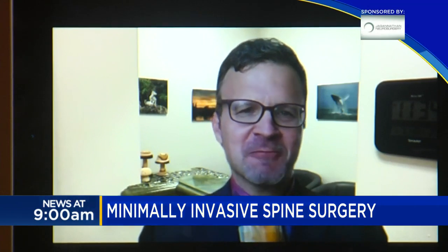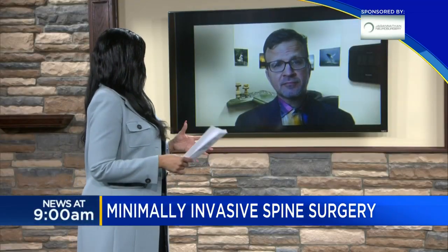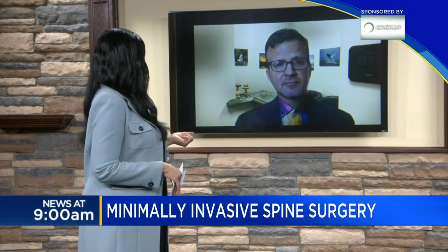So, from a patient perspective, minimally invasive spine surgery means a smaller incision, and as you might imagine, through a smaller cut, less tissue is disrupted and mobilized. Therefore, there's less pain and a much faster recovery. So instead of having a long stay in a hospital or nursing home, patients are able to restore activity much faster. That's great. So what types of procedures do you do using this type of technique?